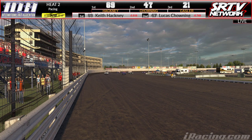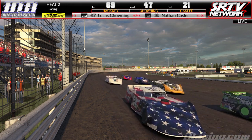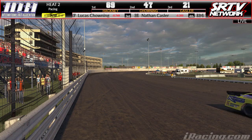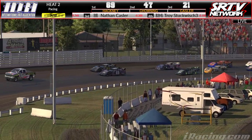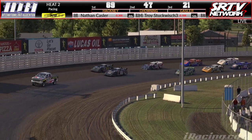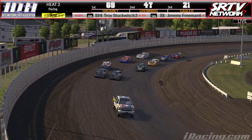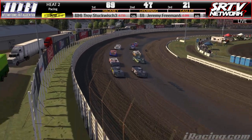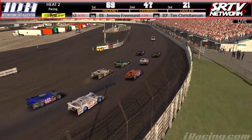Let's go through our starting grid for our second heat race of the night. Keith Hackney on the pole with Lucas Chowning on his outside in that first row. Second row is going to go to Nate Kassler, the low line legend, and Troy Stuckwish alongside him in that Veterans Day paint scheme. That's a beautiful looking car. Third row is going to be Jeremy Freeman and Tim Christensen.